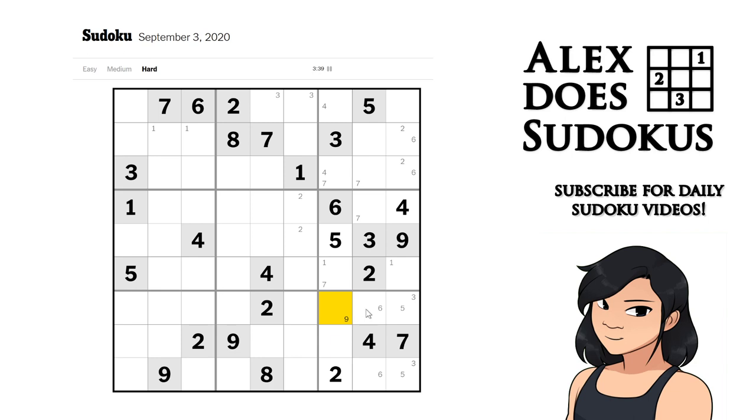These two nines locks a pair of nines there because that is a 3-5 cell, which is out of play. Let's see. These two nines blocks a pair of nines over there, which in turn gives us another pair of nines up there as a pointed pair. I think that's all we've got.